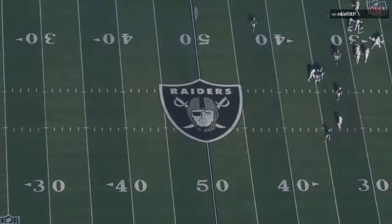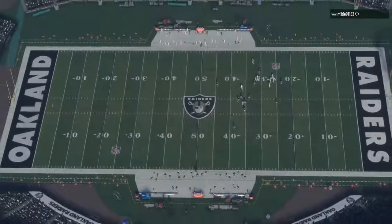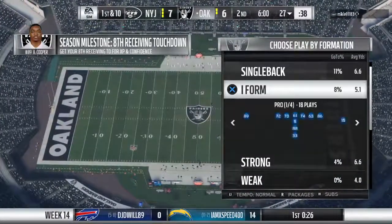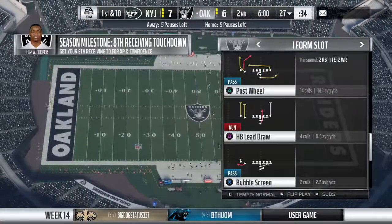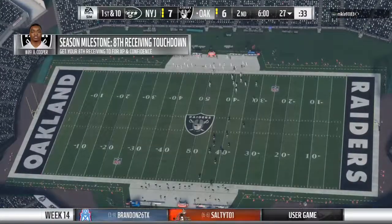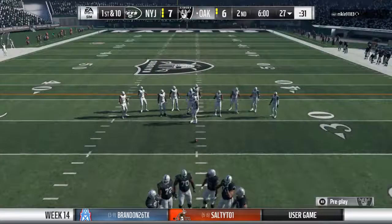Back here with Charles Davis, I'm Brandon Gaudin. We've had the kickoff to begin the first quarter. Now it's time for the second quarter kickoff as they'll take over with the ball, 1st and 10. So out come the Raiders.